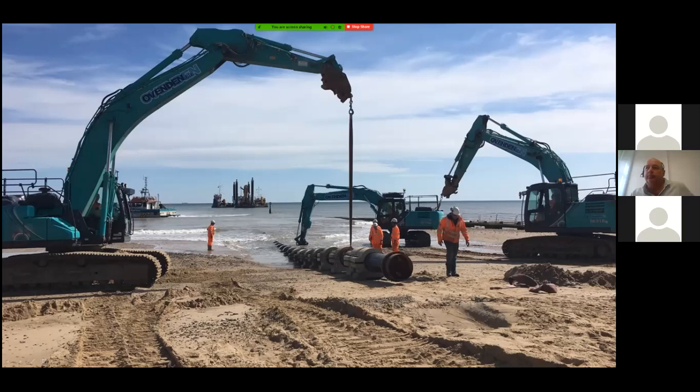And what happens here, this line here is the existing pipeline. So obviously we need to connect this to the existing pipeline. So once this was actually sunk, this was realigned and moved over here. So there was sort of a horizontal S-curve that came so that we could connect up to the existing pipeline. And this is the survey vessel, which is now just doing a survey of the pipe to confirm its final position.